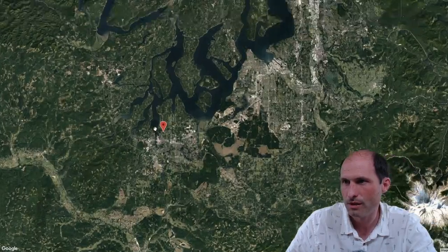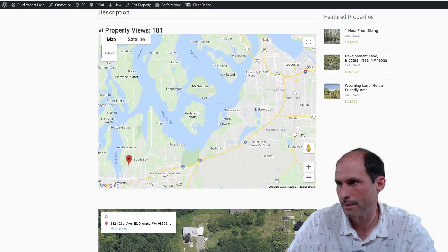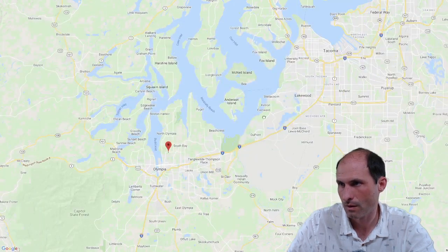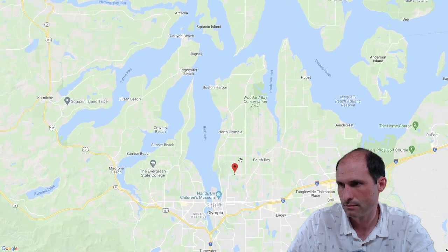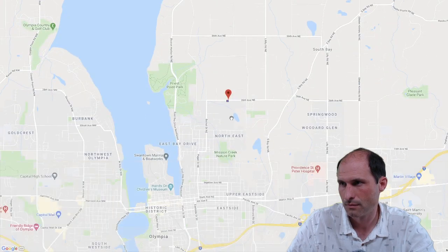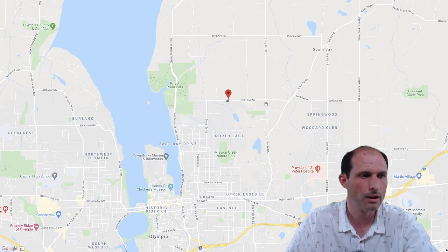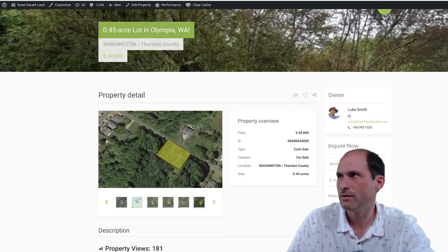So let's zoom into this property. Let me turn it to map. So 26th Avenue is just north of it, and here's town. Okay, so there's the property. Remember that, $49,000.